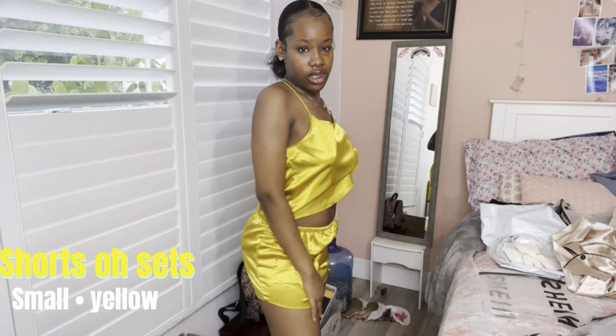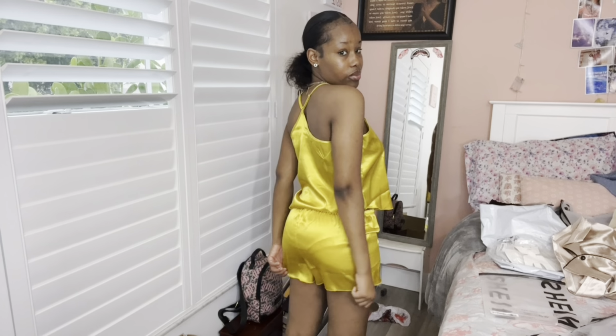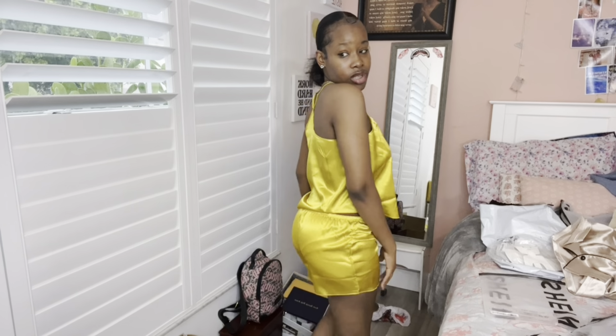Next thing we have is this cute gold or yellow. I actually don't know what color this is giving, but it's cute. But I don't think I'll be bringing this with me. I feel like this is more for me. I want it here for when I'm going to my bed. But this is super cute. I might just bring it on the other trip that I have coming up. I love the color. The material is great. And it's not see-through. I'm glad I didn't get a bunch of stuff that's see-through. It's just perfect. I love this a lot.